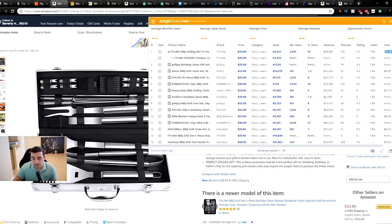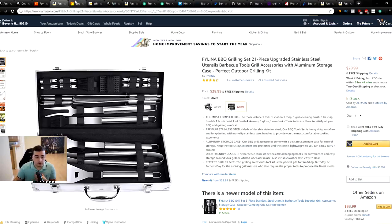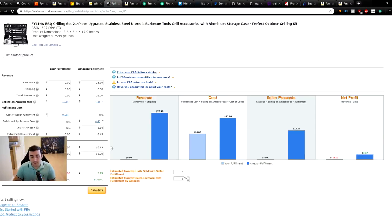So take this always with a grain of salt. I'd rather estimate high rather than low. So if we take that $10 fee and then we apply it to this calculator, we're actually left with zero profit margin. And there's no point in doing Amazon FBA if you're not looking for a good profit margin in the product you are selling.